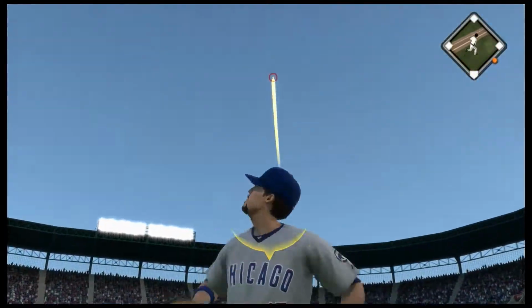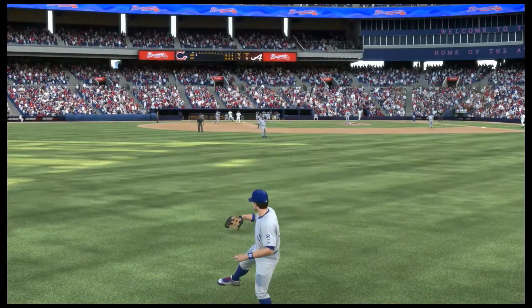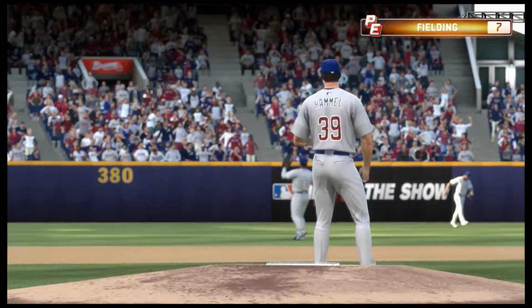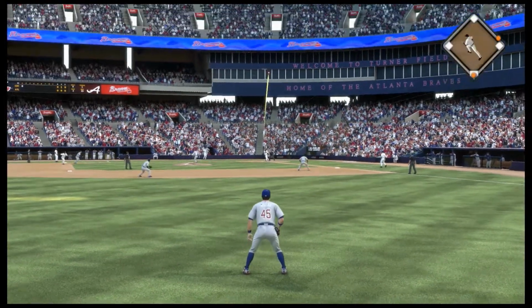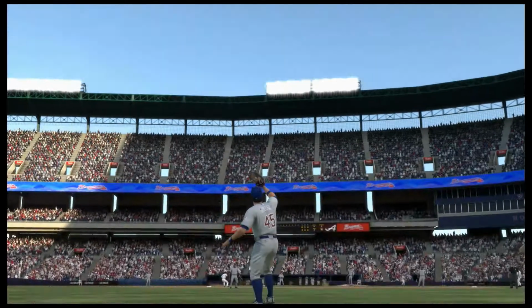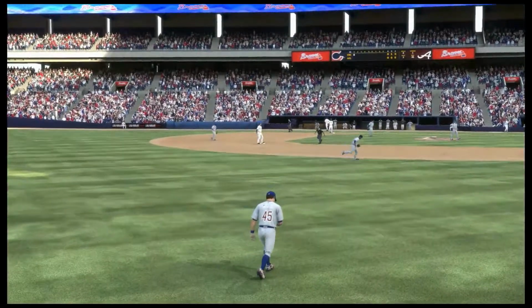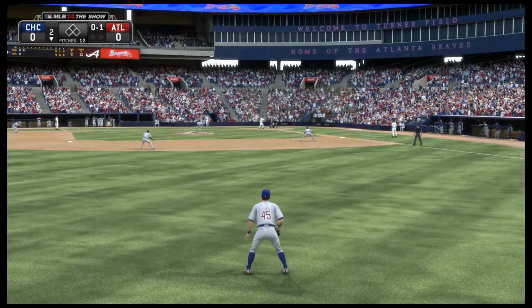And he gets some pretty good wood on it here as this is lifted to fairly deep left. Miller has to retreat a bit, but he gets there for out number 1. And a fastball swung on and hit in the air to left. Miller is under it, and he makes the catch for out number 3.